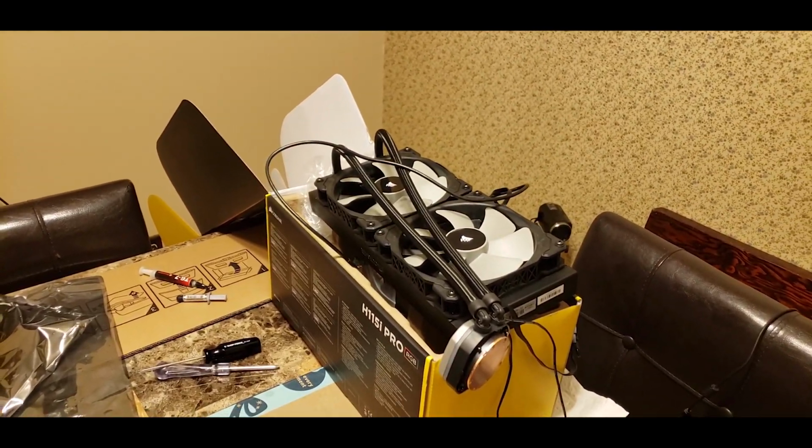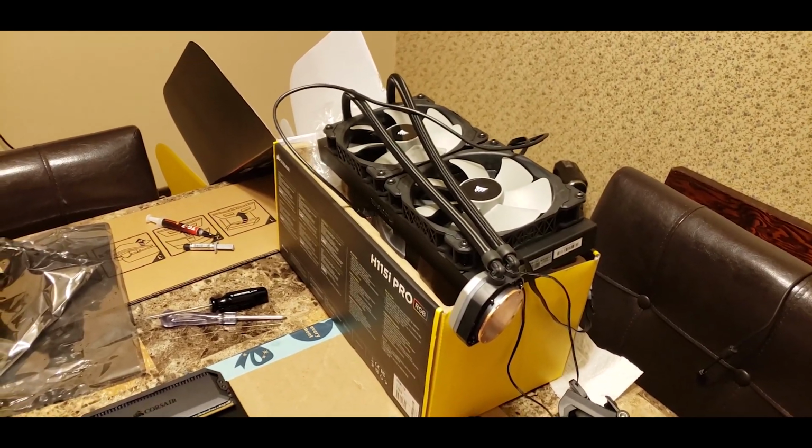I mean, I'll try to put them in a place in the case where you really won't see those fans anyway. The new case I got is effing huge. You guys are going to dig it, trust me.